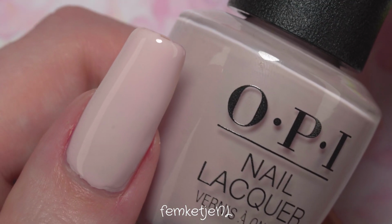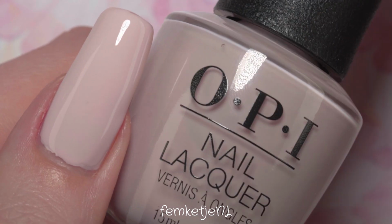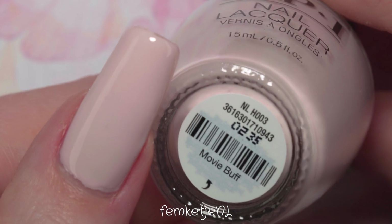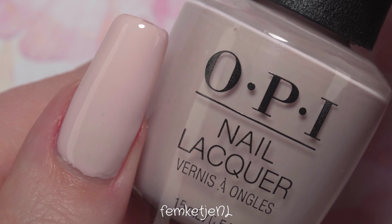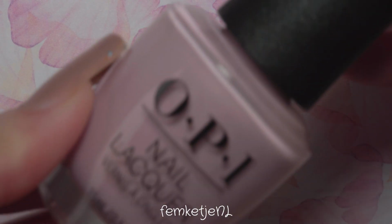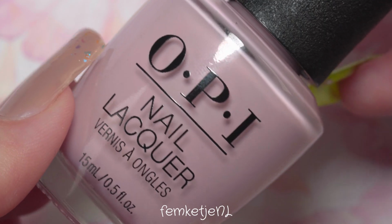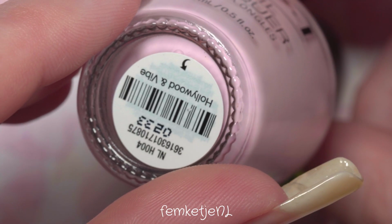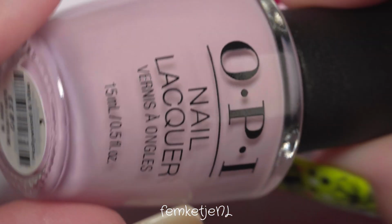Also, the brush of these OPI polishes is a little bit wider than I expected them to be, but that is maybe just because I have a bunch of older OPI polishes with the very fine, very small, not wide brushes. So it was very nice to actually use OPI polishes with a little bit of a wider brush. It isn't super wide yet, but it is pretty doable for me.